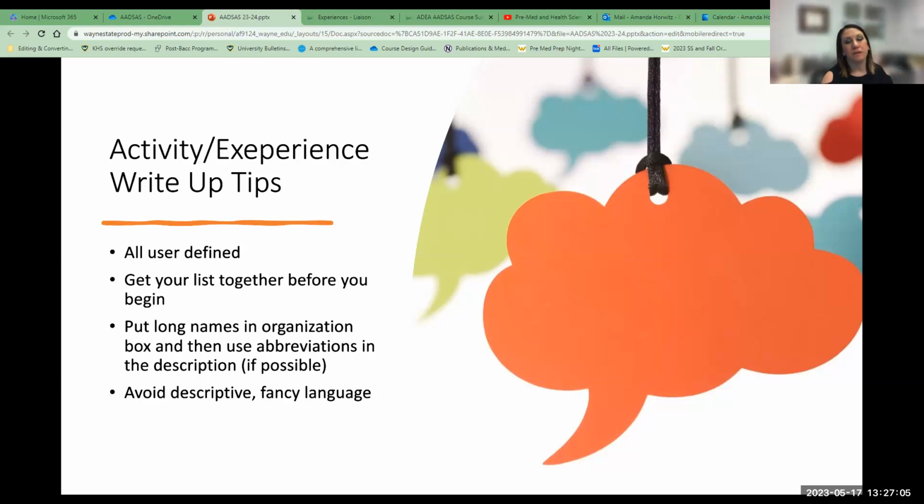And then avoid descriptive fancy language. This is not the place to tap into your creative writing skills. You need to be very straight to the point, concise, and direct when you're writing in your experiences.